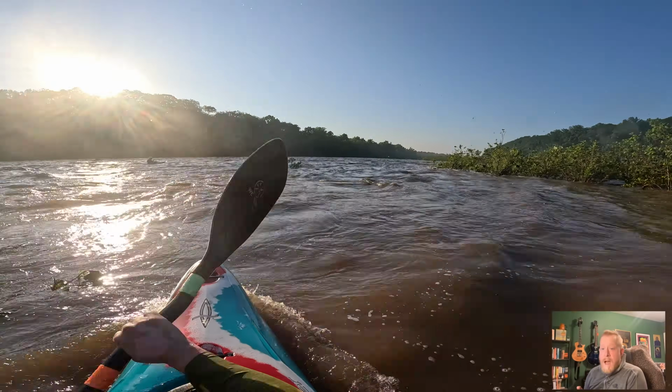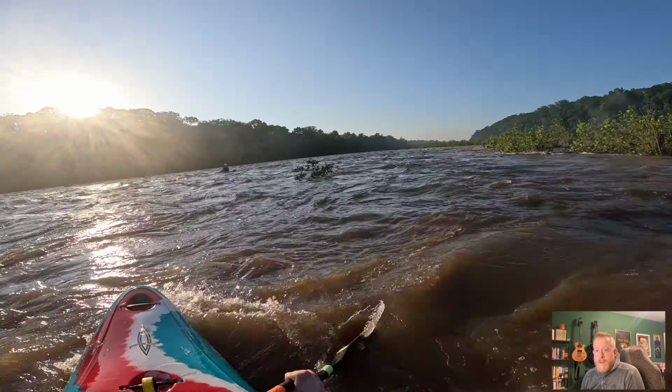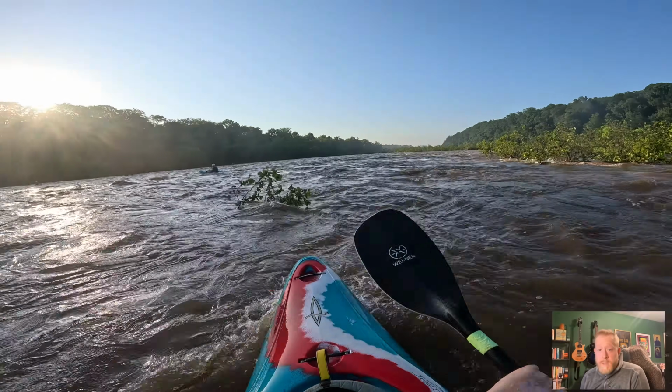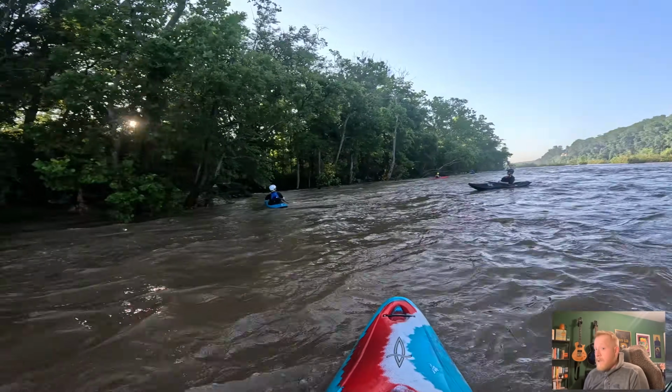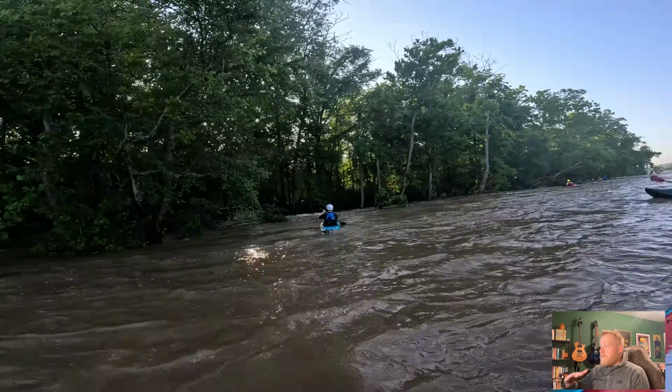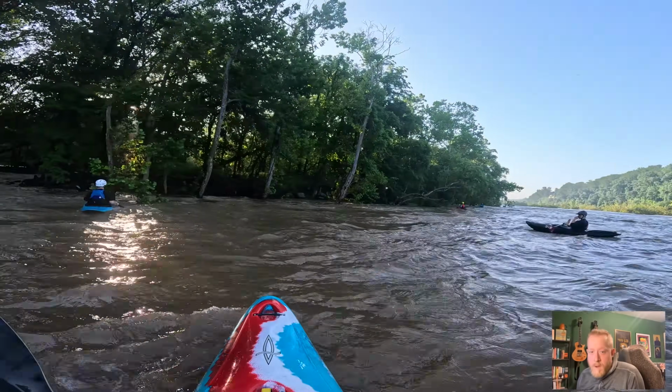As always, at high water, be mindful of hazards, but also remember that strainers, trees sticking out of the water, that kind of thing, they also do kind of create little eddies. So when you watch the water, you can find where it's less risky to traverse upstream of a strainer.